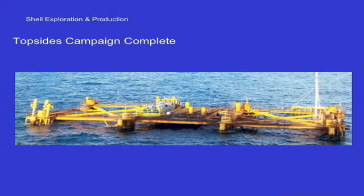So at the end of the day, after the deck was removed, this is what we had left. So that was the end of our topsides campaign. We had the jacket. You can see all the pipelines. And it was ready to go for our second campaign.